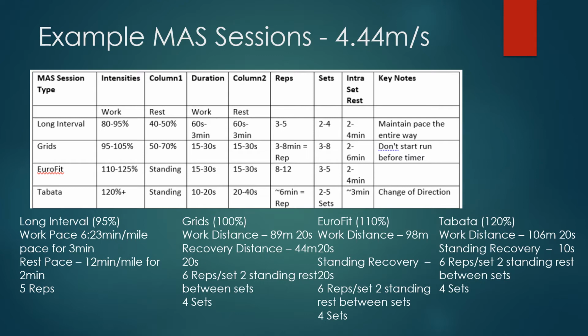And on the longer end, so when you're doing 3 minutes, we'll typically top out at around 10 reps overall, just because after that it does add up quite quickly on how much work you're doing. If you're doing 60 seconds, you can get away with having a few more reps in there, and you can increase the pace a bit. So we'll usually see around 105% is where you want to hit for those 60-second reps.